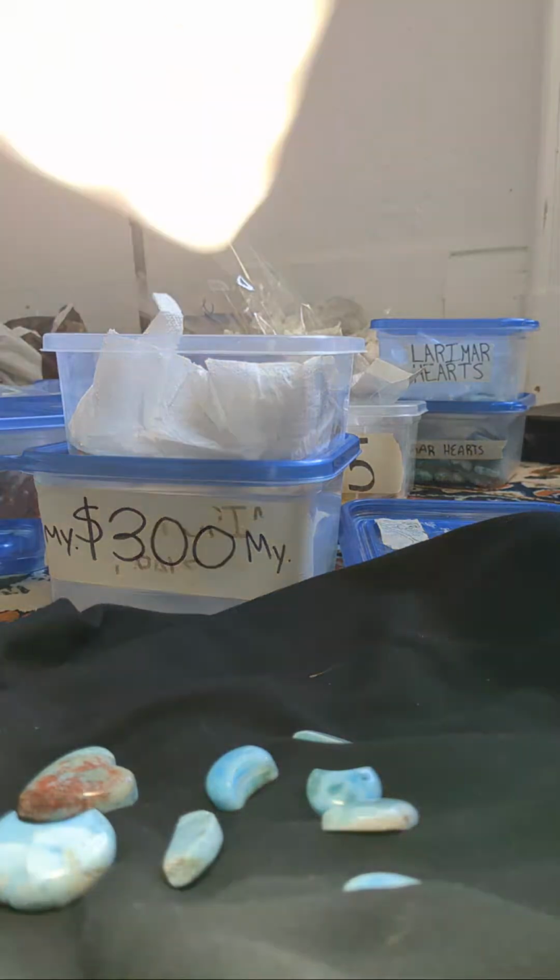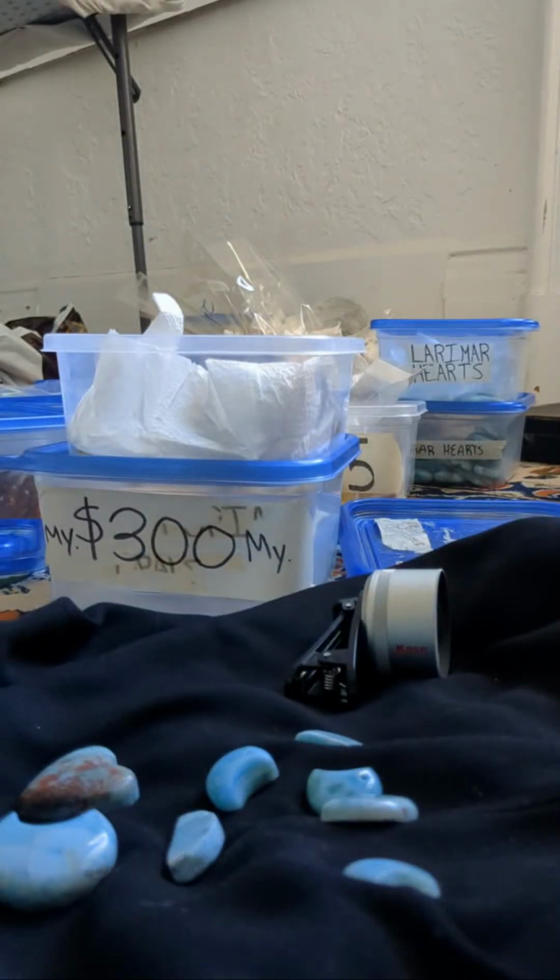And then Larimar Spheres. Let's see. Sphere bracelets, beads, wholesale chip beads, chip bracelet, Larimar beads. But the beads are the ones with drill holes. We don't want drill holes. Thank you, Stephanie, and come anytime you want. You're always welcome.